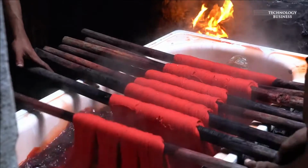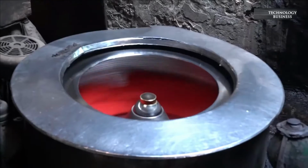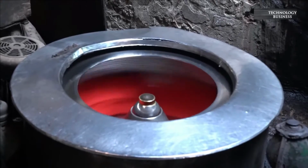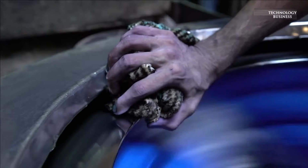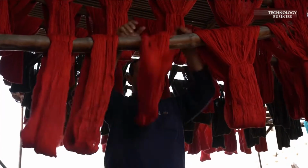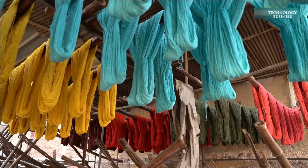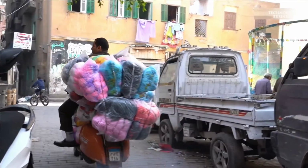Once the threads are completely saturated, it's time to wring them out using a spinning machine. At about 15 years old, it's the only modern piece of equipment in the workshop. After a few minutes, the yarn is hung out to dry on the roof of the workshop for about 2 hours. Then it's packaged and shipped to customers all over the world.